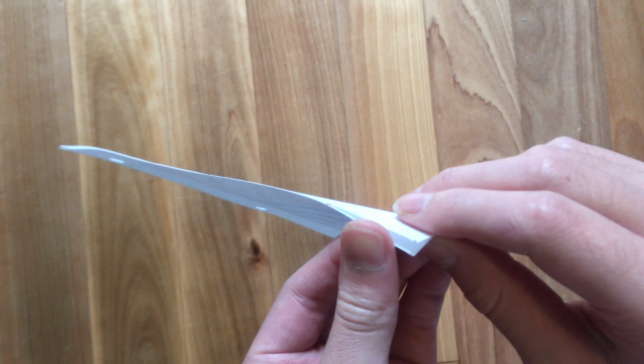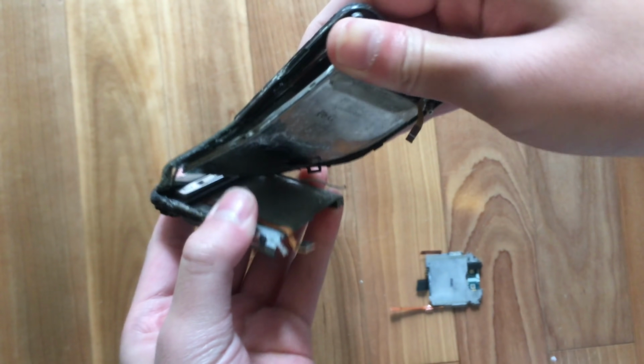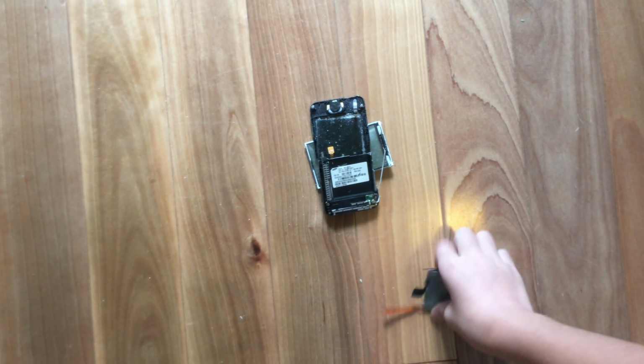Hey dude, you want to see a magic trick? Sure. Okay, let me show you. Okay, this is one piece of paper, and I can tear it in half. Wow, magic. Ooh, I want to try that. Wow, magic. All right, bye. What an idiot.